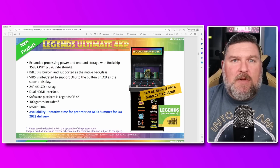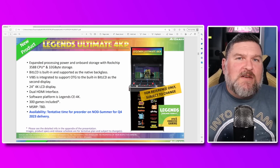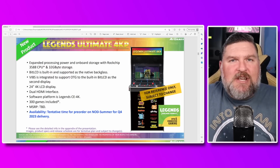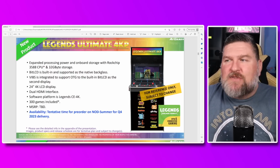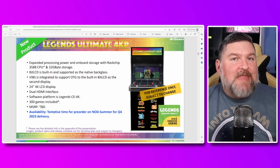So anyways, it's still got a 24-inch display. I know some people were a little bit critical of that, and also I think a lot of us were hoping that the next Legends Ultimate release would also have the same functionality that the Legends Ultimate Mini did with the rotating screen. So hopefully when it says for reference only, subject to change, maybe that change can be added.